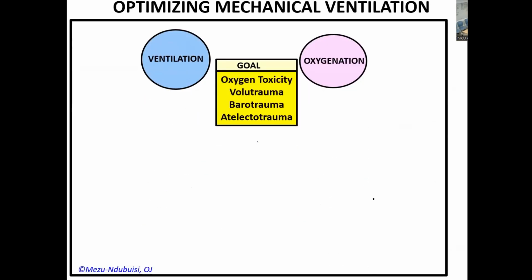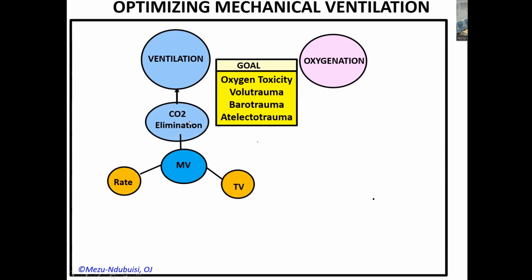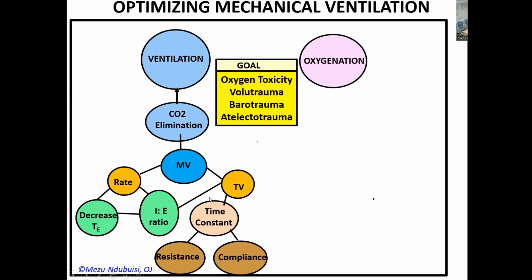So this little chart I made here sort of explains the relationship between oxygenation and ventilation and how they interact with each other. The goal of using any of these in any modality is to avoid oxygen toxicity, avoid barotrauma, avoid volutrauma or atelectrauma, which is constant opening and reopening of the alveoli, which can cause damage to the epithelium. Ventilation drives away CO2, and that is affected by minute ventilation. We said that's tidal volume times your respiratory rate. And your rate can be changed by decreasing your expiratory time and changing your IE ratio. And your tidal volume is affected by a time constant, which is affected by resistance and compliance.